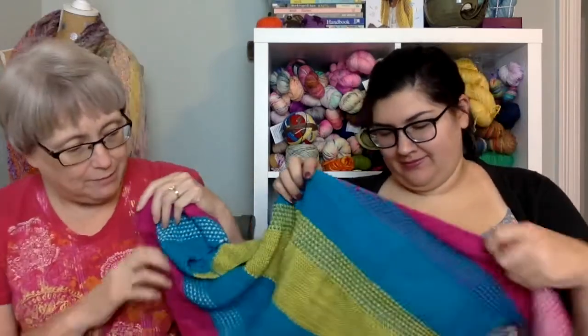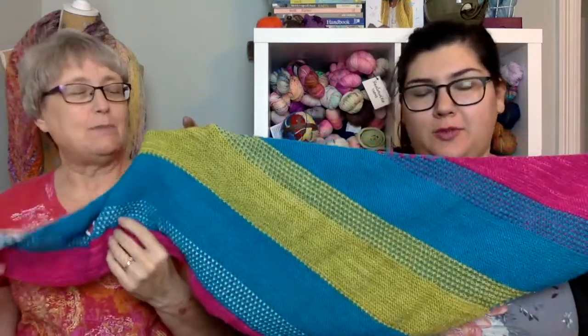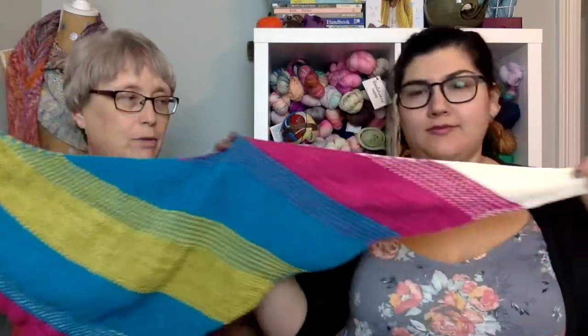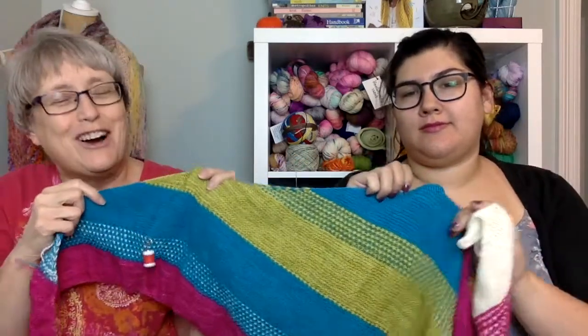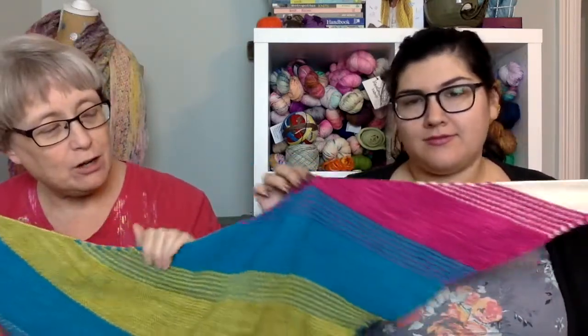So this is my, let's see, get it straight here. This looks like the right way. Okay. This is my Berry Pet shawl. This is by Lisa Hannes, and normally this is a 2-color shawl, but if you watched the last podcast, I had used this yarn to cast on the Skipping Dot shawl, and I wasn't loving it, so I ripped that out and started over.